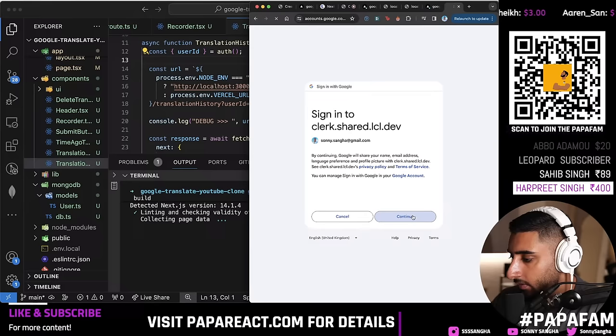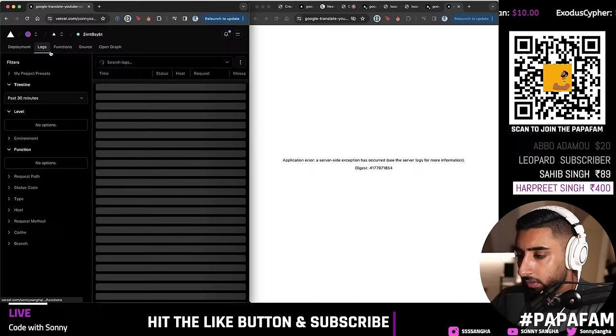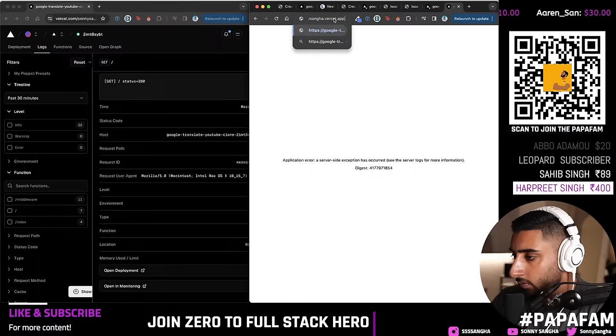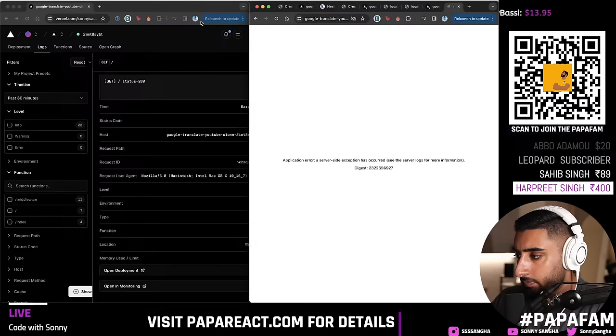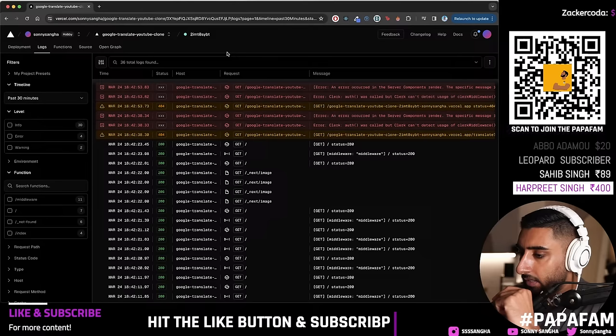So boom. Check the logs. So the homepage. Let's go to the homepage. Yeah, so that URL trick is not working the way that we want it. If we do a forward slash translate. Okay, now if we go to our logs. So the main issue here really is actually the Clerk middleware is not being detected. So that is definitely the main consideration here.